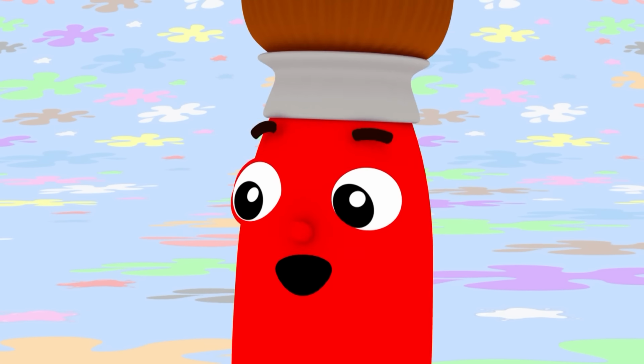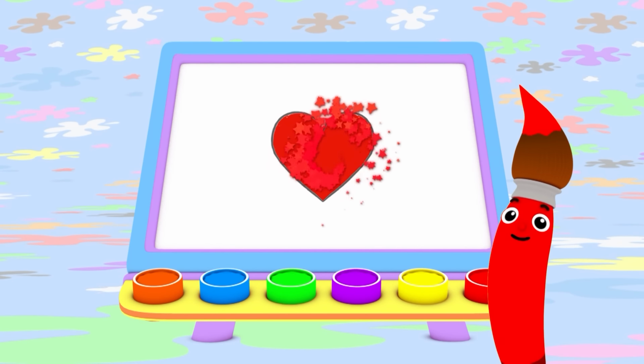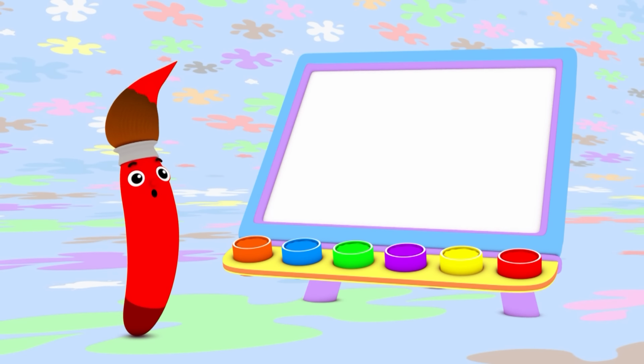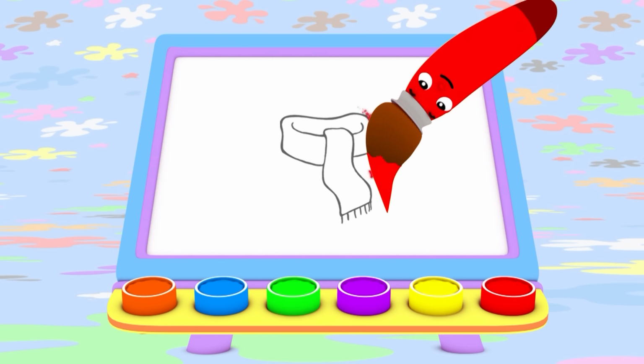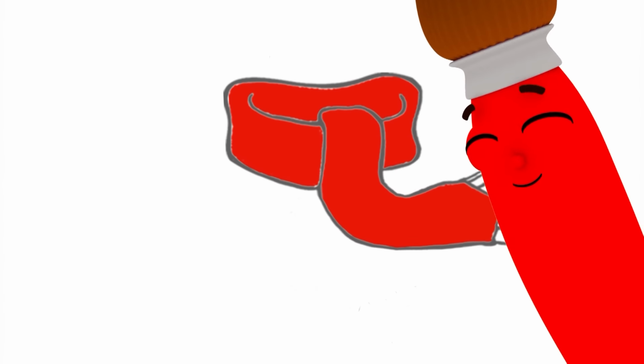What else can I paint with red? I know! A big red heart! Like a Valentine! I can use red to paint a scarf, too. Watch this! A long red scarf.